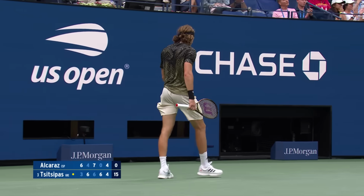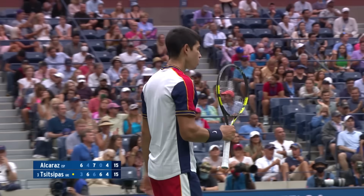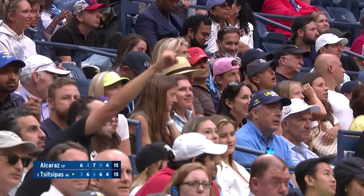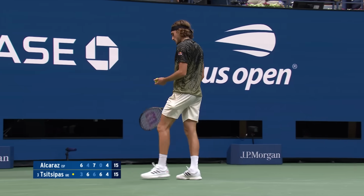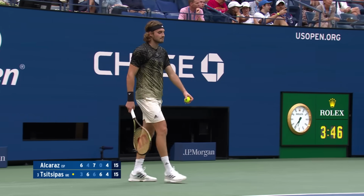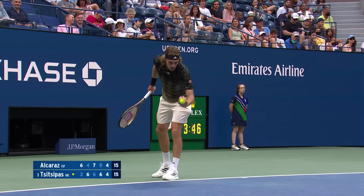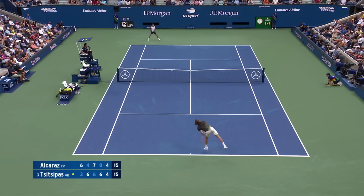Just starting to feel like he's hitting a purple patch at just the right time here. And he's riding the wave of support coming down from these huge stands. Tsitsipas has to be fearful here. The quality of tennis in the last couple of minutes. This looks like more of the first set tennis we saw from Alcaraz. To a 4-0 lead there.